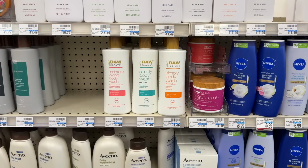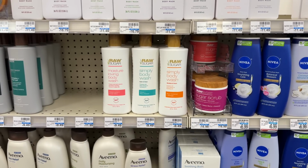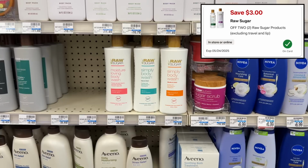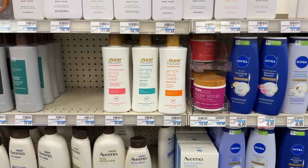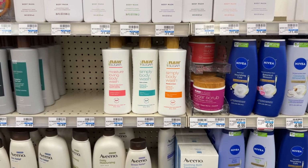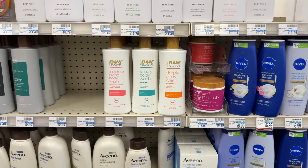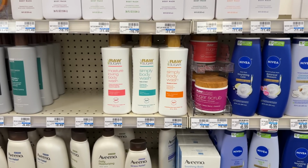If your store has these, they should be priced around $3.59. You could grab 3 of them, totaling $10.77, and use a $3 off 2 digital coupon. And then these are buy 2 and get back a $5 extra buck this week. So for buying 3, you'd earn back a $5 extra buck, making your final cost just $2.77 for all 3 bars. And that would be another great deal to throw into a spend CRT transaction.